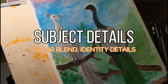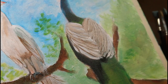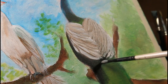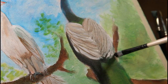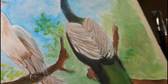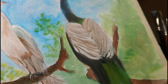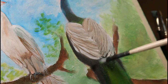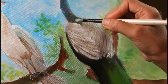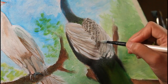Now I'm going to blend and identify the details, like the black parts higher up on the tail, mixing it with the green and the blue, just to distinguish the differences in colors and blend them together. I'm working here with a wet on wet technique, and it's very interesting to mix them well because you will be challenged.